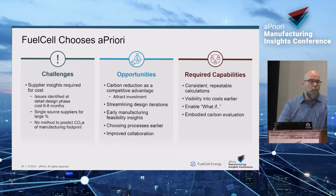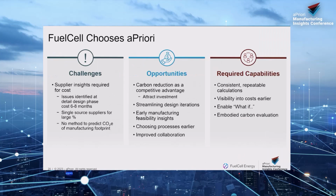So yeah, as Ben mentioned, FuelCell took on aPriori about 4 months ago. Some of the challenges that were identified are listed here. There was no way to predict carbon at the current time, and really you were relying on suppliers for insights around cost. So there's a significant opportunity for carbon reduction to be a competitive advantage and attract additional investment. Streamlining design iterations, as we saw, being able to try out different things, getting that early manufacturing feasibility. Do you want to comment on any of those, Ben?